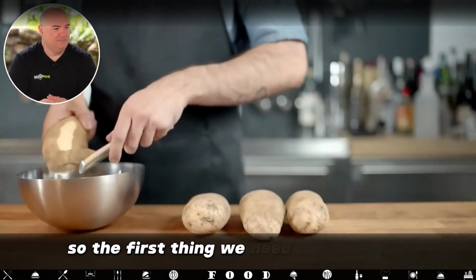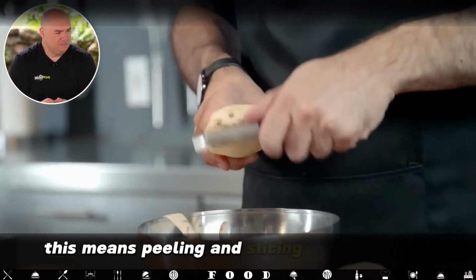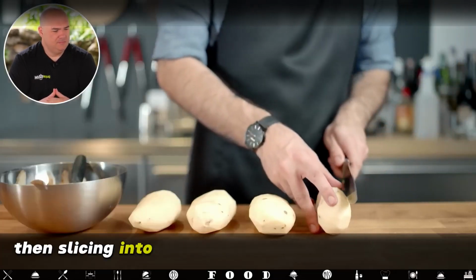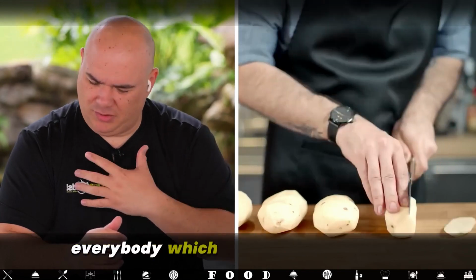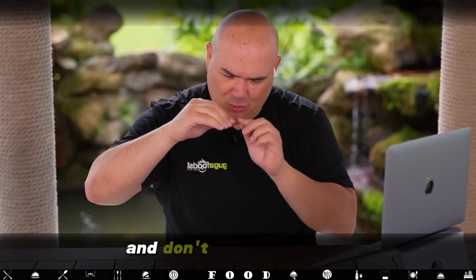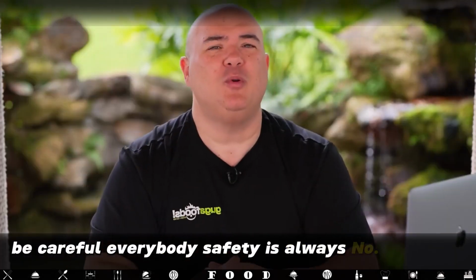Alright guys, so the first thing we need to do is start the French fry making process. This means peeling and slicing some potatoes. So we're going to start by peeling the potatoes, duh, and then slicing into planks, and then into almost French. Thought he was going to cut his finger there for a second, everybody. Oof, scared me a little bit. Make sure you always put your fingers backwards and don't hold it like that, because I'll tell you one thing. I've chopped my fingers a few times. Be careful, everybody. Safety is always number one priority.